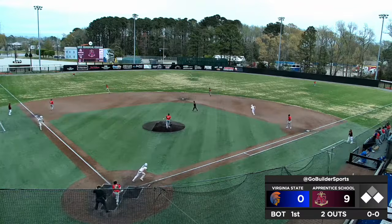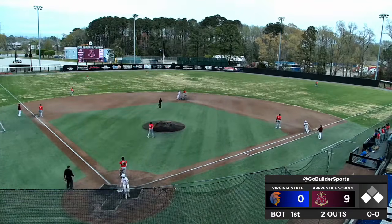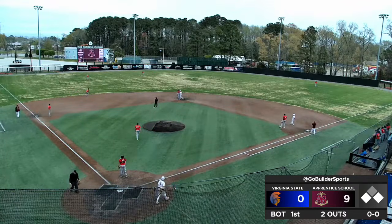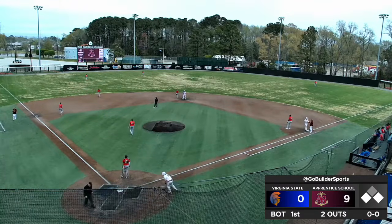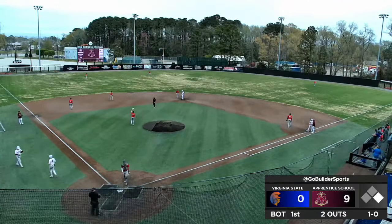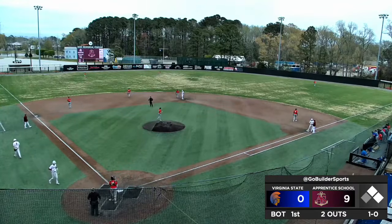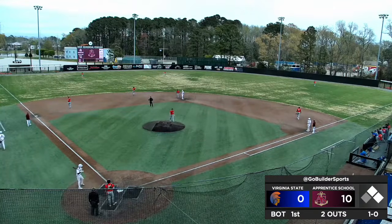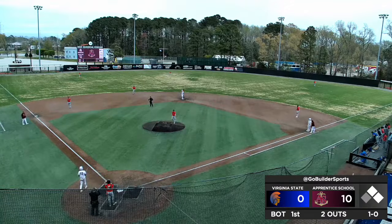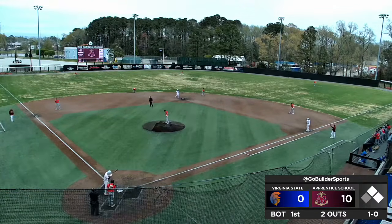And that one's lined into left field. In comes Higgins. And it's Higgins scores for the second time this inning. Jet moves to second, and Harrison is on first with an RBI single. Every Builder has scored a run this inning.